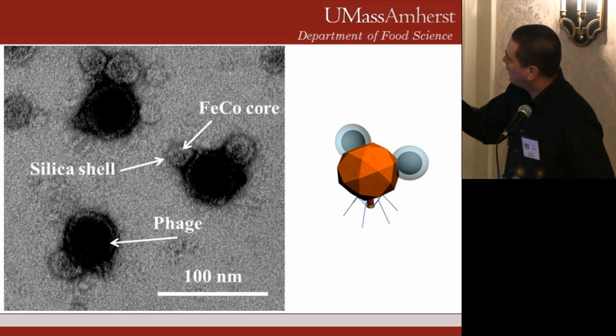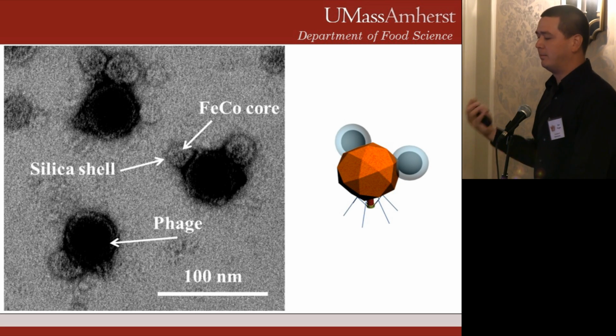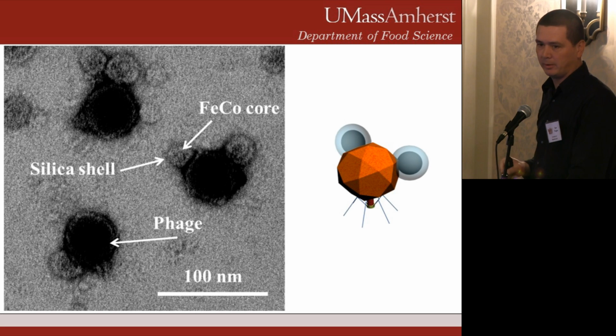So this is what we have. We modified it, so we have our bacteriophage. We had these magnetic nanoparticles here. This is my cartoon because it's prettier than the actual thing, but we can see the silica shell and the magnetic core. And these things separate out and grab bacteria pretty well. So we did a study where we took bacteriophage on nanoparticles, bacteriophage on micron scale particles, and compared them to antibodies on the two types of particles as well.